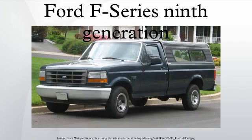Trim: Custom, XL, XLT, Nite, SVT Lightning, Eddie Bauer. The monochromatic Nite package introduced in 1990 continued, but was dropped at the end of the 1992 model year. As before, it featured an all-black exterior with either a pink or blue-purple stripe and Nite decal on the sides of the cargo box. For 1993, the Custom model was dropped, as the XL became the new base model. Following the lead of the Aerostar, Ford Bronco, and Explorer, the Eddie Bauer trim line, featuring plusher trim and increased standard features, was reintroduced for 1995.